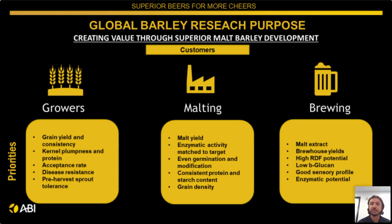And then when we get to the brew house, obviously malt extract, or how efficient we can be at actually making beer out of the malt, is a really important trait for barley varieties, and it differs substantially by variety. And then a lot of things related to sensory profile and beer quality are really important.